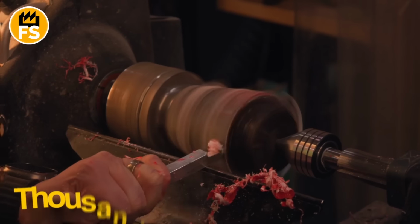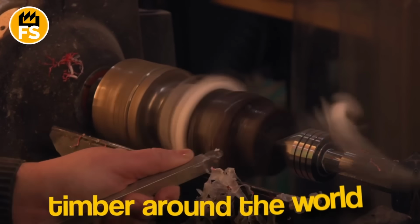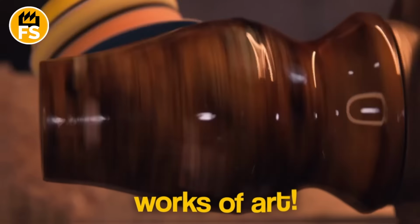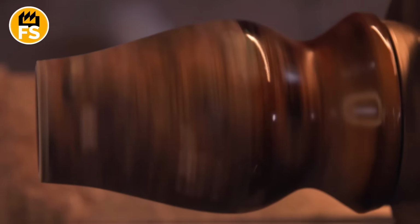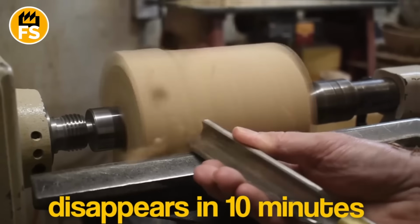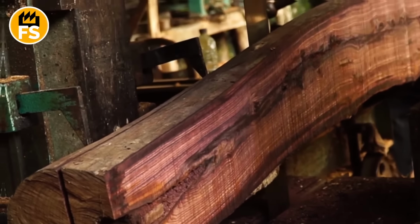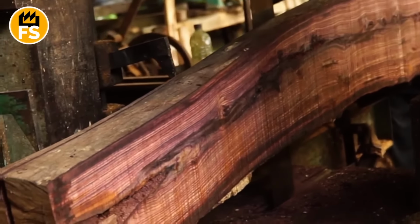Every year, thousands of tons of valuable timber around the world get turned into shavings, and only a few pounds become works of art. Picture this. An 11-pound block disappears in 10 minutes, giving birth to an object lighter than your smartphone. But what actually happens in that moment on the lathe? Why does a single mistake, 1 millimeter off, destroy months of work? And why are some species of wood more expensive than gold, unfazed by water, fire, or time?